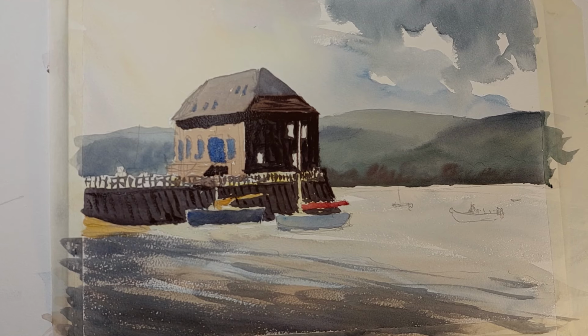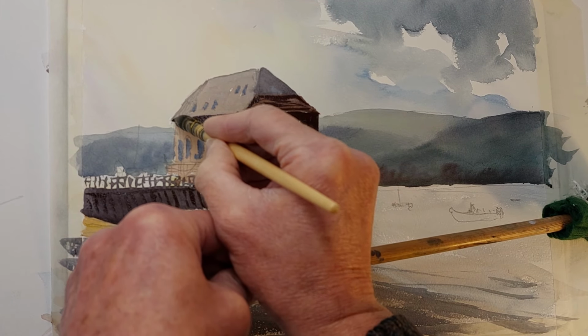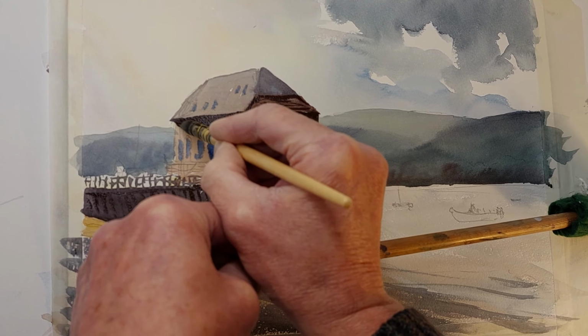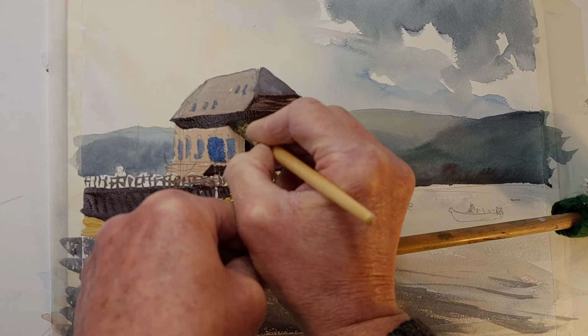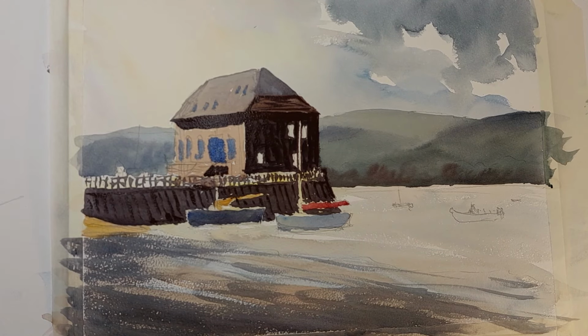Yes, give it a real punch. Good, that seems to be working quite well. I like the idea of that strong light on that building. That's what I'm trying to achieve, and I think that's working quite well.